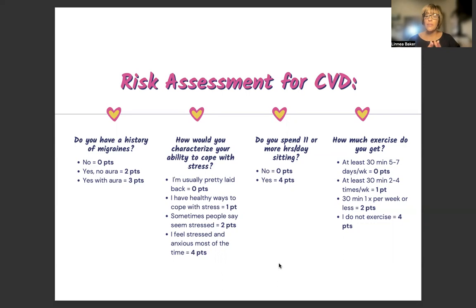So do you spend 11 or more hours per day sitting? No, 0 points. Yes, 4 points. So if you're in a sedentary job, or you're on the screen a lot or watching a lot of TV and you're sedentary a lot, you're going to get more of a risk factor. So give yourself 4 points if you're sitting more than 11 hours a day.